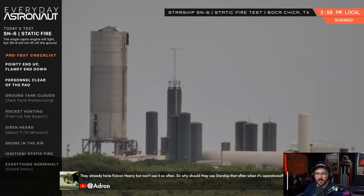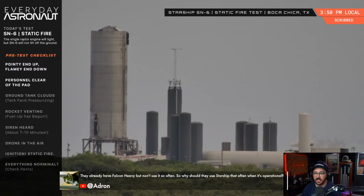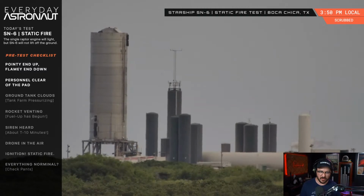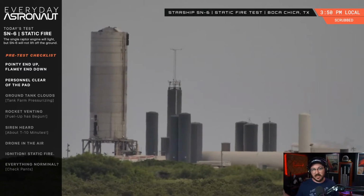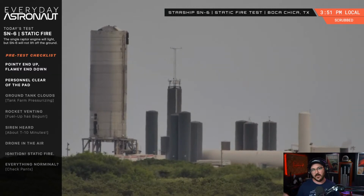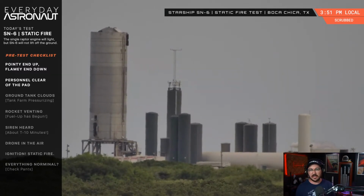Adron says, they already have Falcon Heavy, but don't use it so often. So why should they use Starship that often when it's operational? So here's the deal. Falcon Heavy is more expensive than Falcon 9. Its capabilities aren't always necessary. There aren't always payloads. We're seeing an 18-month downtime between the Falcon Heavy flights, although it still has a manifest of probably 6 to 12 missions, right? There's going to be payloads that the Falcon 9 can't do that the Falcon Heavy can fulfill. There's still a need for the Falcon Heavy. It's just not that common.